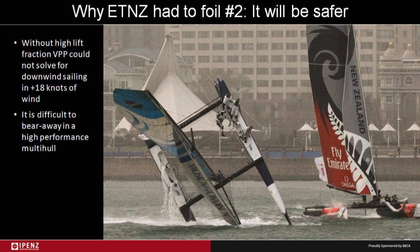Another reason that we looked at it was that it would be safer. An early VPP modelling of the AC-72 class, which is a velocity prediction program that all the teams would be running, each with their own programs, was saying that it was very difficult to solve the equations for sailing downwind in more than about 18 knots of breeze. That means it's pretty much impossible to sail the boat downwind unless you're carrying a significant proportion of lift on your daggerfoil.